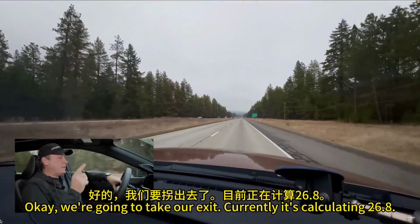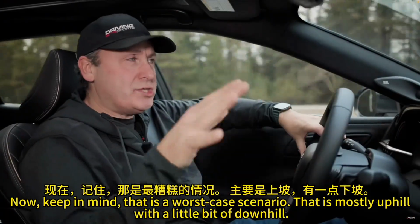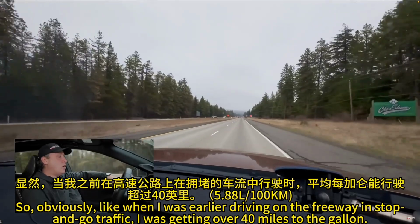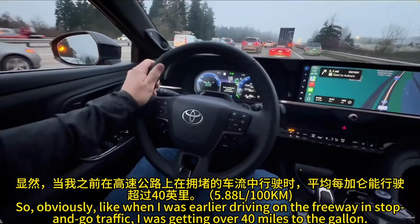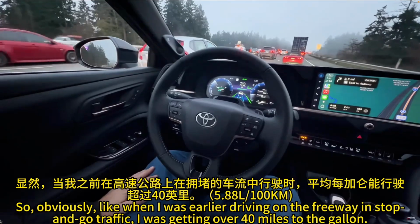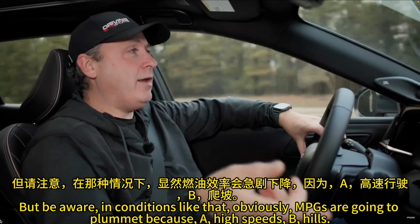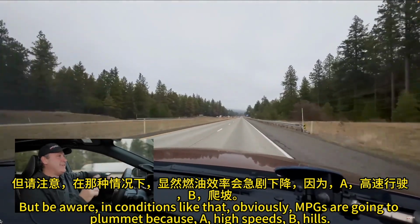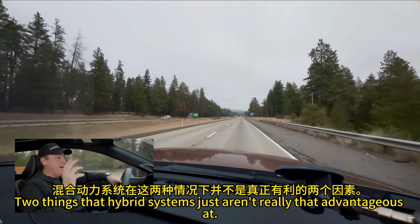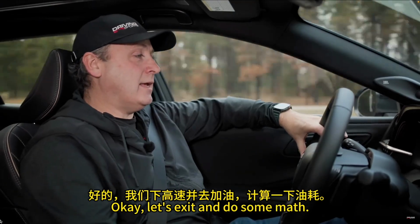Okay, we're going to take our exit. Currently, it's calculating 26.8. Now, keep in mind, that is a worst case scenario. That is mostly uphill with a little bit of downhill. So, obviously, when I was earlier driving on the freeway in stop-and-go traffic, I was getting over 40 miles to the gallon. So this vehicle can deliver. But be aware, in conditions like that, MPGs are going to plummet because A, high speeds, B, hills. Two things that hybrid systems just aren't really that advantageous at. Okay, let's exit and do some math.